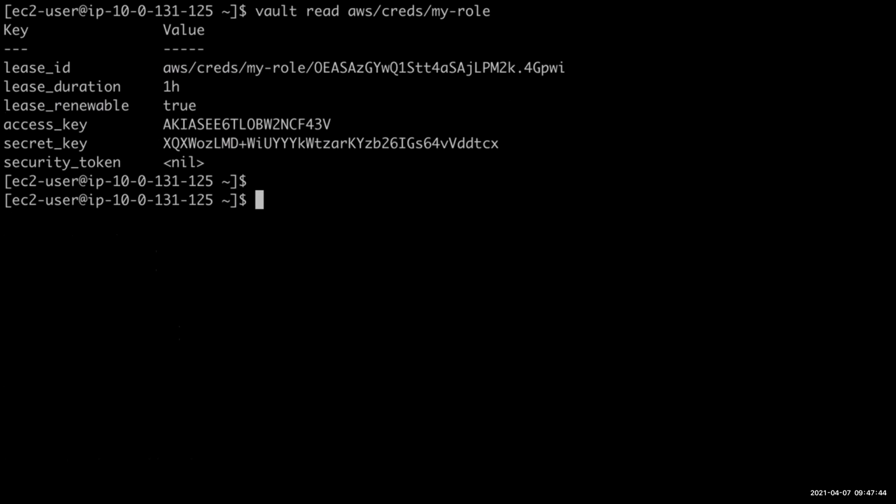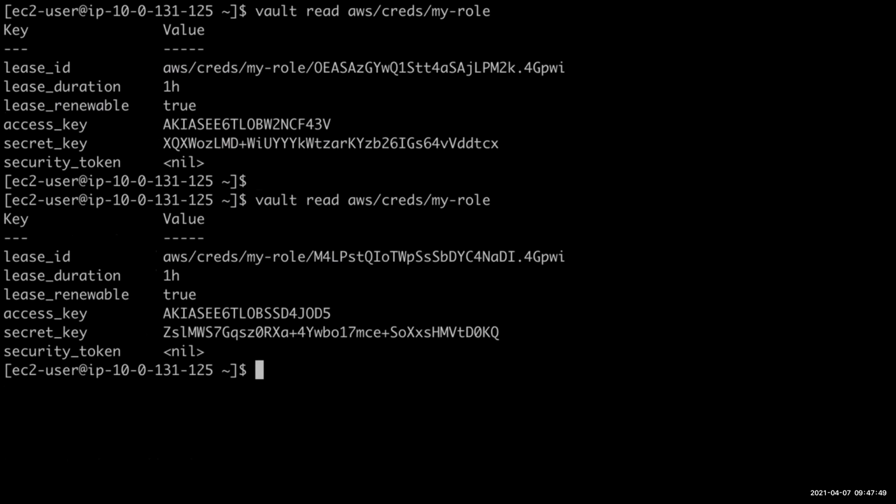So what you're seeing here are AWS credentials that are generated by Vault that have that policy attached, as well as a time to live, so they're active for about an hour. This is pretty cool. But I don't necessarily want anyone accessing my environment, so let's revoke these credentials.